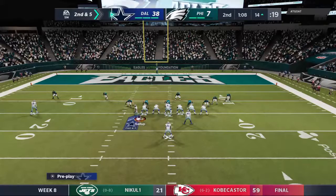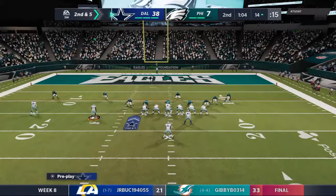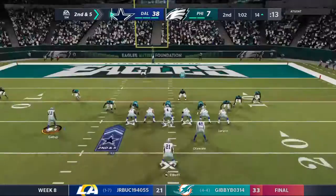Mike 54. Mike 54. Let's go, tight end. Let's go right here now. Mike 54.